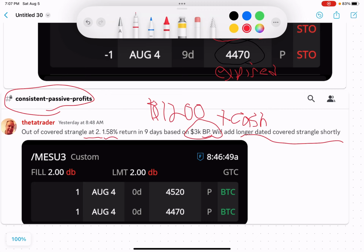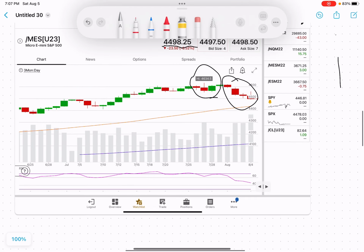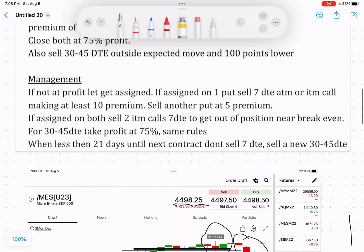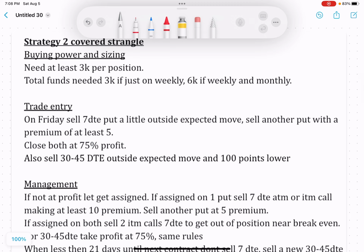It's a new expiration date for the MESZ. So one of the main things I want to go over is why do we close this at the 2 strike? Because again, we would have been assigned on this 45.20 because MES was a little bit below the 45.20 strike price. So here is the trading plan that I have.